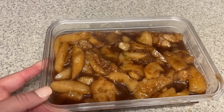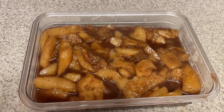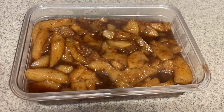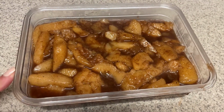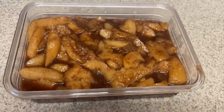And here is the Scoopable Apple Pie. So again, this is a really good topping for plain non-fat Greek yogurt, for cottage cheese. If you make a plain protein vanilla ice cream, you can put this on top. There's a lot of things you can do with this, or like I said, you can just eat it on its own, add a little bit of sugar-free Cool Whip, and there you go. So I will have this recipe linked down below.